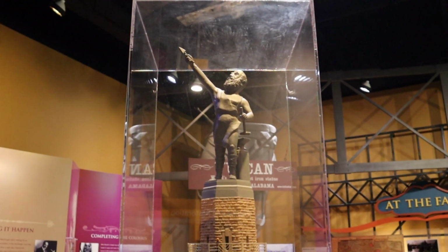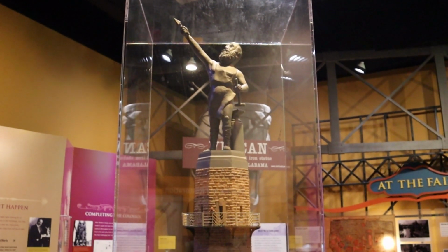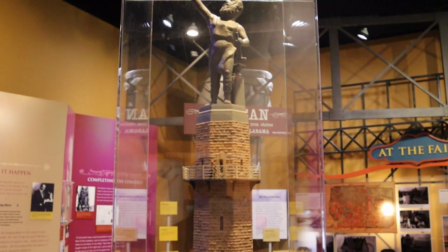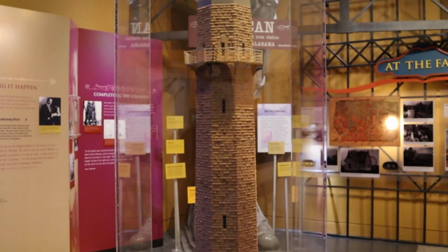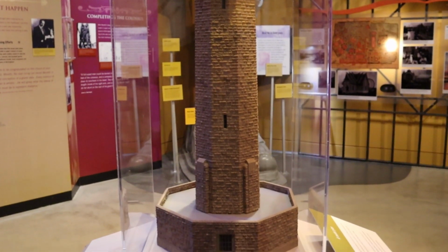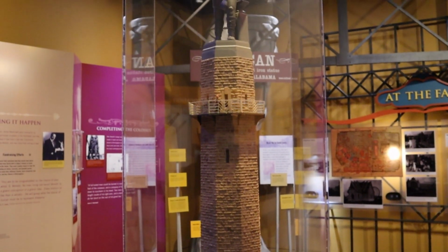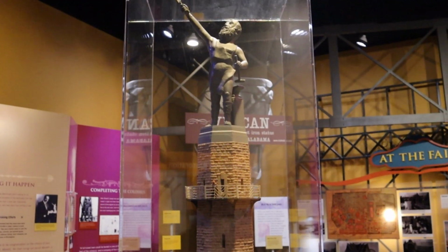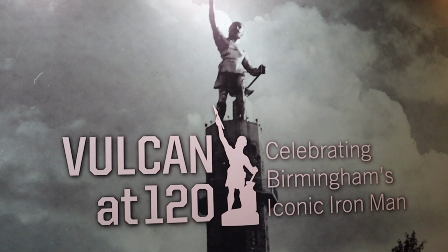So Valerie, this is a model of Vulcan, the way he is today at Vulcan Park. How cool is that? This is very cool. This does not do it justice outside though. This is amazing work though. Well, let's head outside and check it out for ourselves. Sounds good. Let's go.